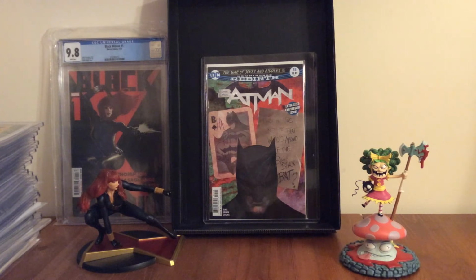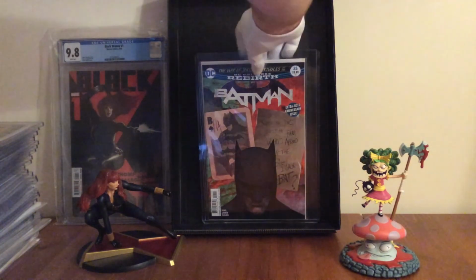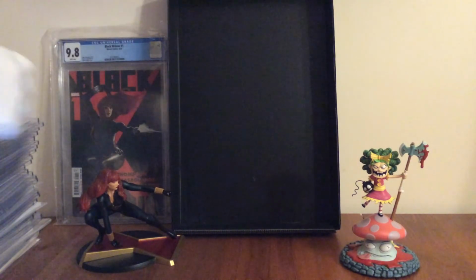I mean, even parts 2, 3 and 4 also. So yeah, really, really cool. And I'm really pleased to have this in my collection. As I said, this book was released by DC Comics in 2017, and it won an Excelsior Award in 2018 for the War of Jokes and Riddles. So yeah, very, very nice. Really pleased to have it in my collection.